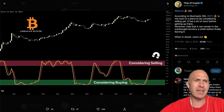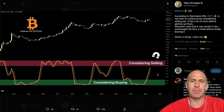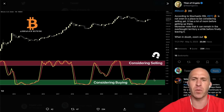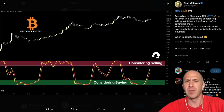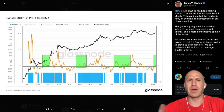Now, if we take a look at the monthly stochastic RSI, Bitcoin is not yet in a place where we would consider selling. Consider selling is in this red band that says consider selling. Consider buying is in this green band that says consider buying. But we are headed up from one band to another. There is a lot of room before getting up there. Moreover, note that it can remain in this overbought territory for quite a while before leaving it and actually considering selling. So when in doubt, zoom out, and if it rhymes, it's got to be true. But that being said, not yet sell territory, not yet bear territory.